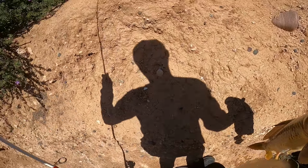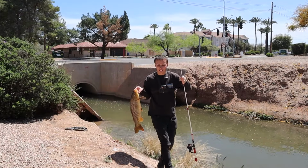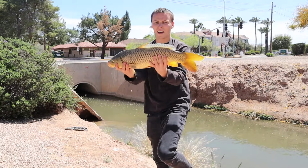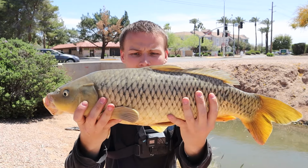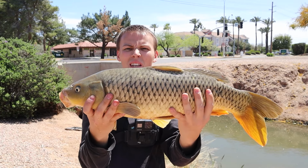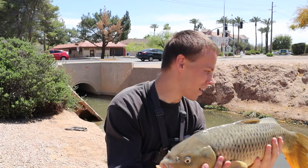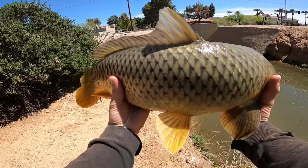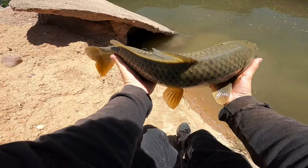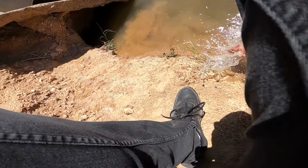Oh my gosh. We got him, guys. I was nervous for a second. Dude. Look at this fish. Look at that gorgeous common carp out of this little ditch right here. That is a quality fish. I mean, I'd probably give him 7 pounds. What an awesome fish. Thank you for the awesome fight. And we're going to go get him back in nice and safe. Thank you for putting up that amazing fight. There he goes. What an awesome fish.